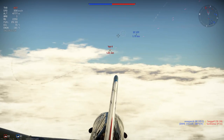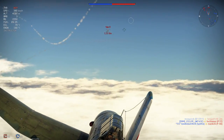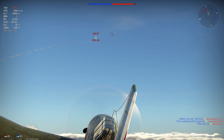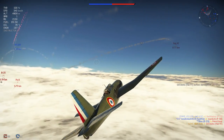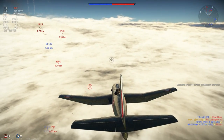Coming in gradually, the Yak 9 is unsuspecting of our incoming presence. What it means is we can close the distance and use the long range of our 50 caliber machine guns to rip them apart at a distance of 0.81 kilometres, taking off their left hand wing and enabling our Messerschmitt 109 F4 to continue in their efforts.